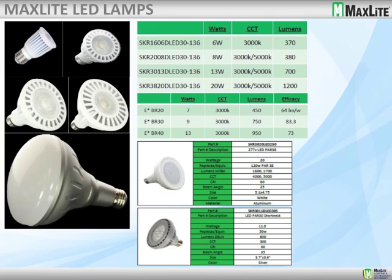The BRs are at a great price point, a high efficacy, and a very desirable look. So if you're not familiar with them, take a closer look at them. We have a message here from John. John's asking, are the LEDs replaceable?